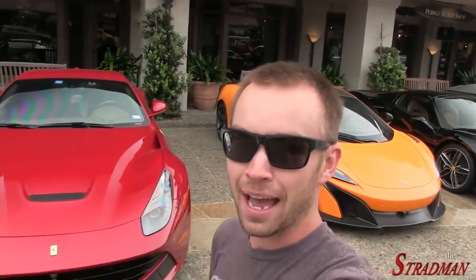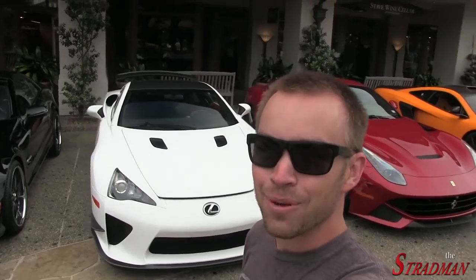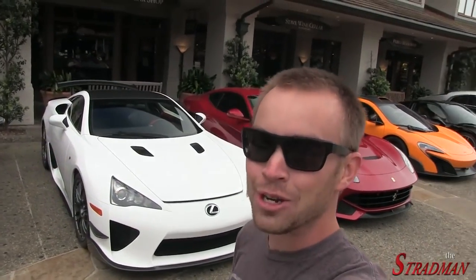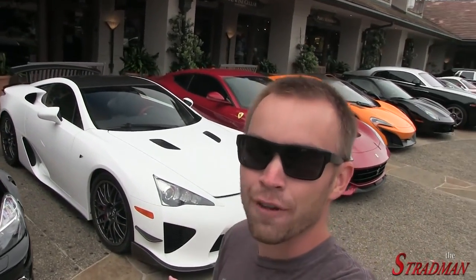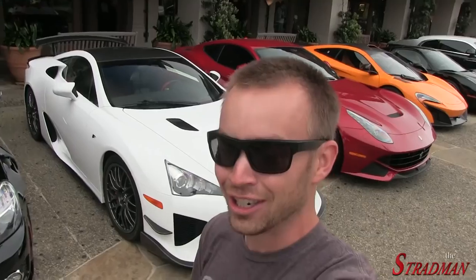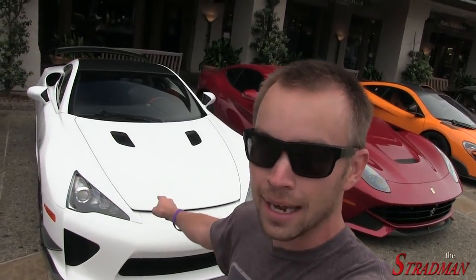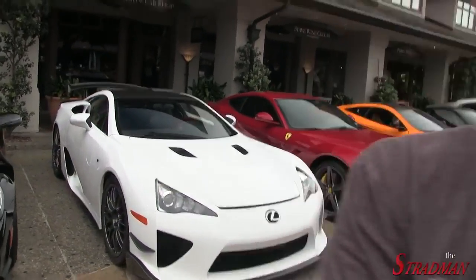And then we have the F12 Berlinetta, but dun-dun-dun, the Lexus LFA. This one is the highly rare Nürburgring edition. There's only 500 Lexus LFAs in the world. The last 50 of them are the Nürburgring edition. I've talked a lot about sort of investment grade supercars. A Nürburgring LFA, in my mind, is a car to have.